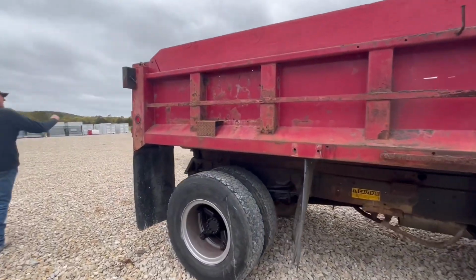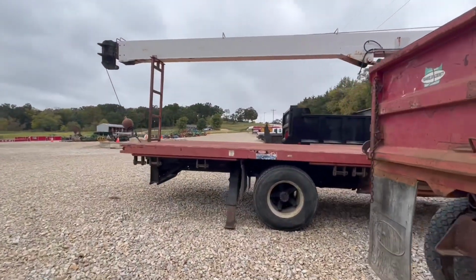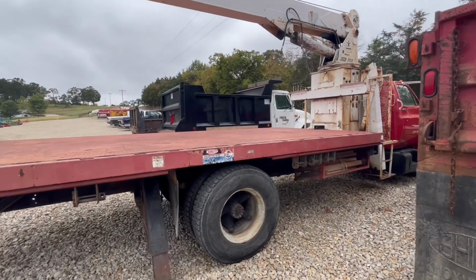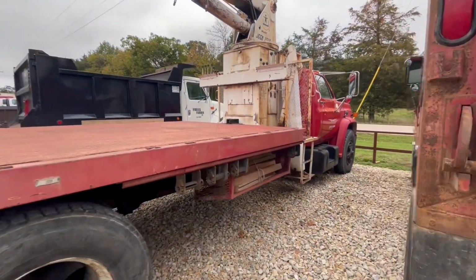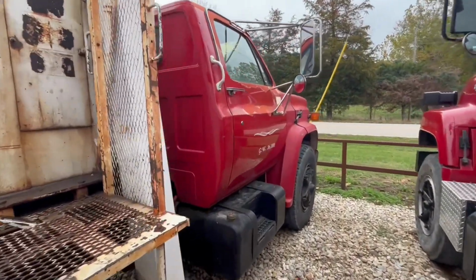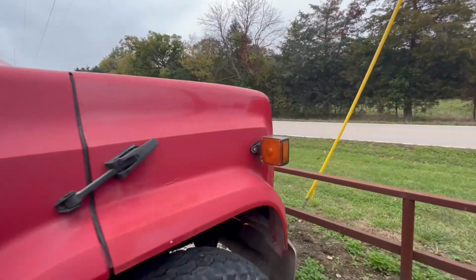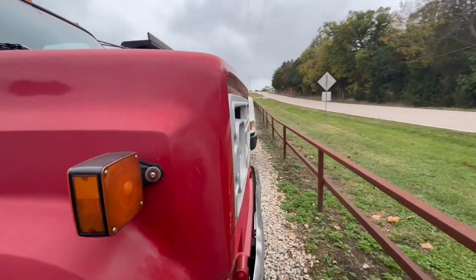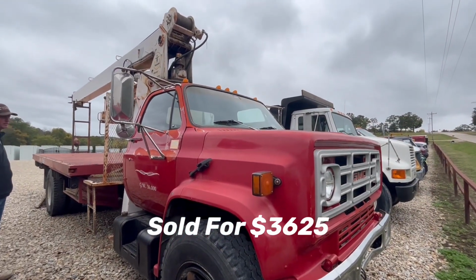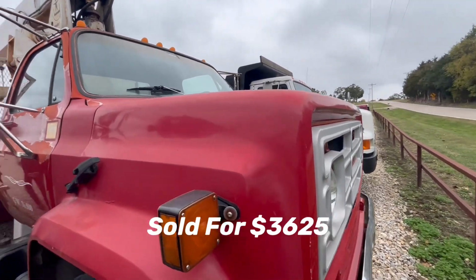We've got some more up here we'll talk about. We've got a little crane truck. This is something we don't get too often. Got an old GMC crane truck here. It's got one of those 8.2 V8 diesels in it. That's a little unusual. You don't see too many of those around here either, but it's got a JLG crane. The crane does work, and they were using it pretty much all the time, and they just upgraded to a newer truck, but a little older truck, but pretty nice truck.